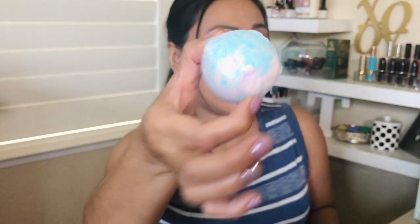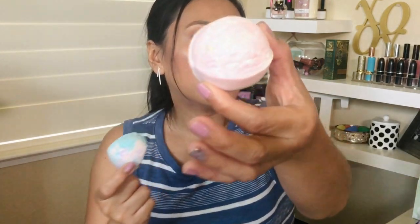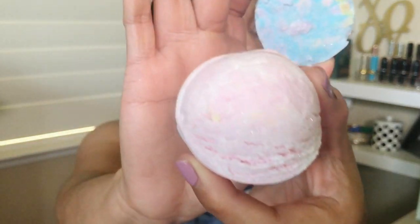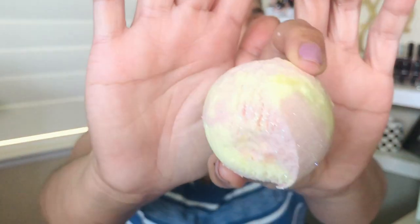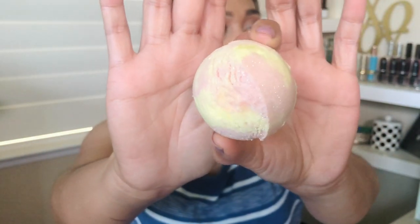Look at this. Oh my gosh, this blue one smells so good. I've got this pink one, and then the blue one, and then I also have the pink yellow swirl, and they all have a little bit of glitter.